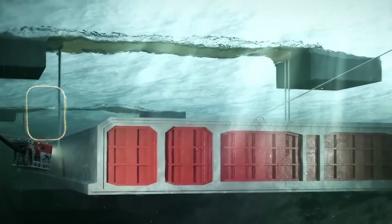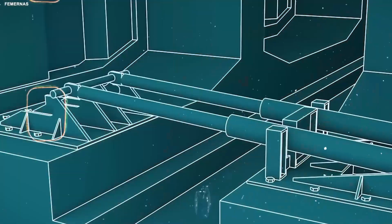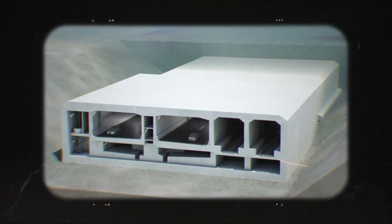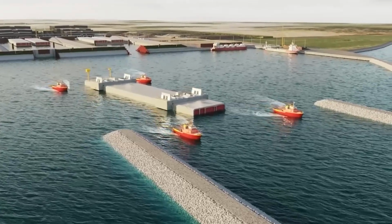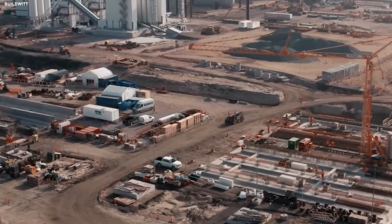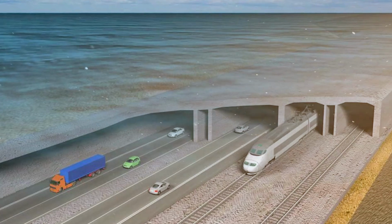Once an element is lowered into place, other specialist vessels move in. One spreads stone and gravel along the sides to lock the element into position. Another lays a protective stone layer on top. Step by step, the seafloor stops being empty water and starts becoming transport infrastructure. That is the strange beauty of this project. Europe is not drilling through a barrier here. It is quietly building a new route directly into the shape of the seabed itself.